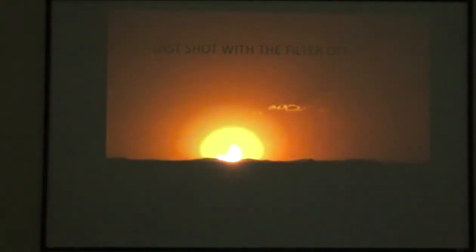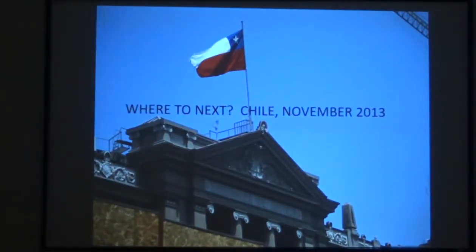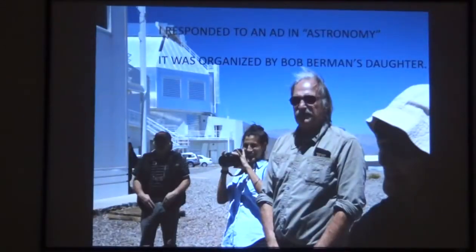Sensors on the camera, but everything was fine. Well, where do you go to next? Well, how about Chile? Let's go there. Bob Berman, with his daughter, to your left, she's in the travel business, and he helped arrange this tour, and it was through Astronomy magazine.